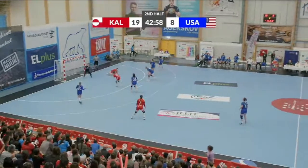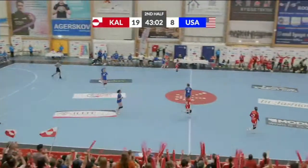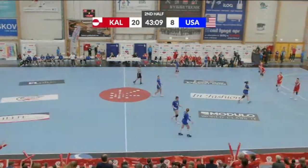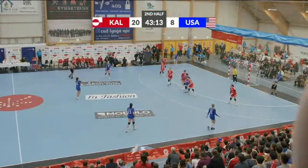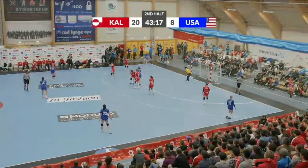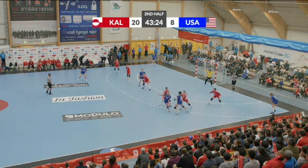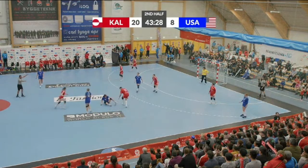Greenlandic fast break off the post. Oh, recovered quickly, and Wheeler couldn't get into position. I was too busy praising her past year. Unfortunately, I commentator cursed on that one. But right now, she's playing with Vålerenga handball, which is in the second division in Norway. Excuse me, Division 2. They have their own naming conventions over there.